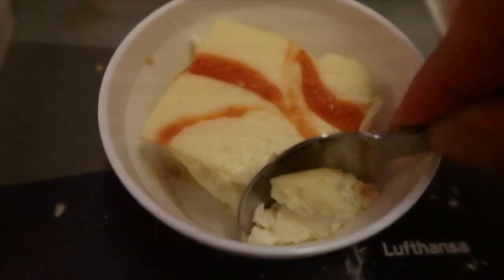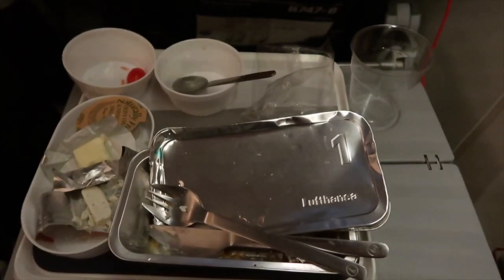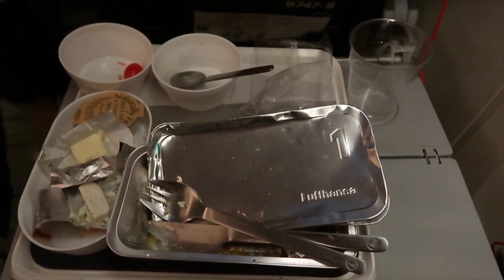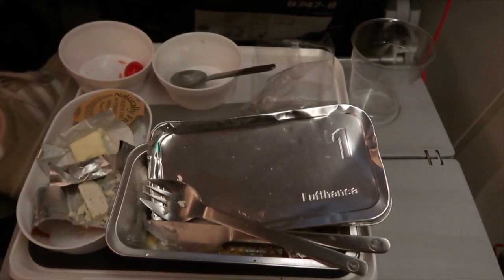My favorite part of the meal by far was the piece of vanilla cake. It was really sweet and savory, and very enjoyable. Overall, I give this meal a 10 out of 10. It was a solid economy class meal, and I really did enjoy eating it.